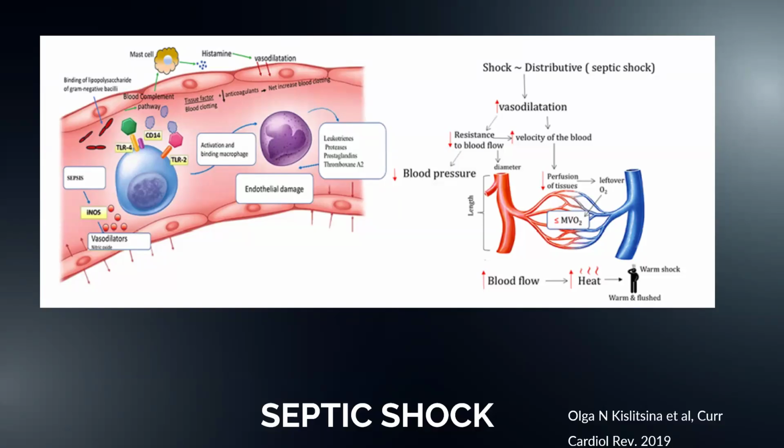Organ dysfunction due to the dysregulated host response to the infection is the septic shock, which will further lead to multiple organ failure.